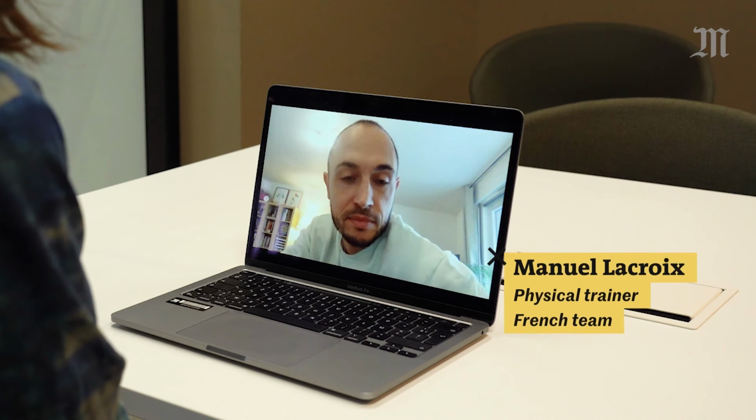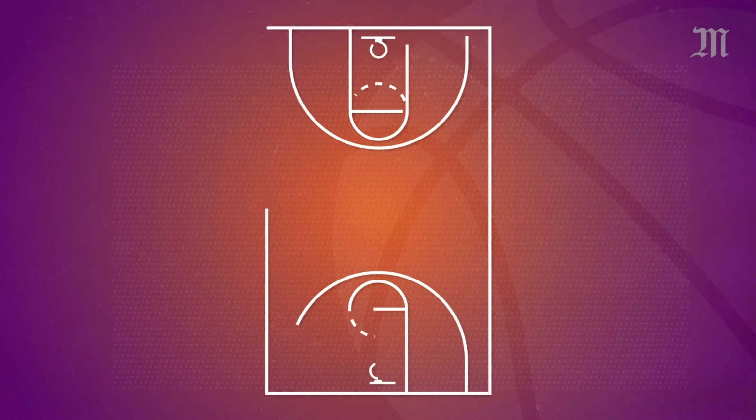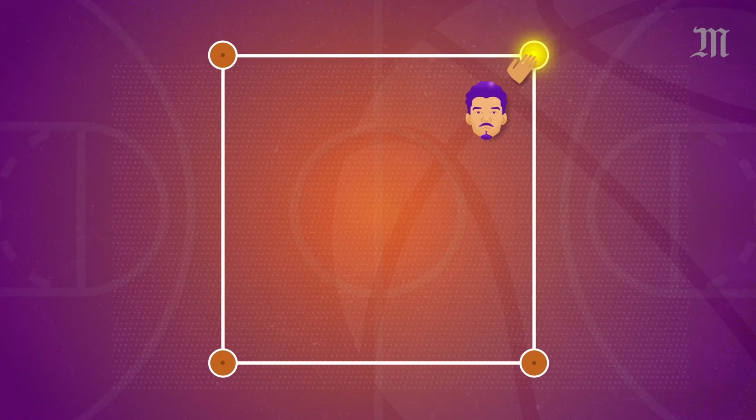Take Manuel Lacroix. He's a physical trainer for the French team. He tests his players' agility by setting up a square with lights that randomly light up, and players turn them off with their hands.